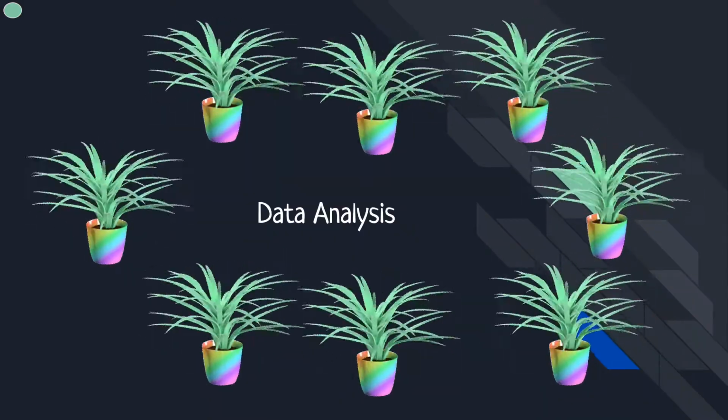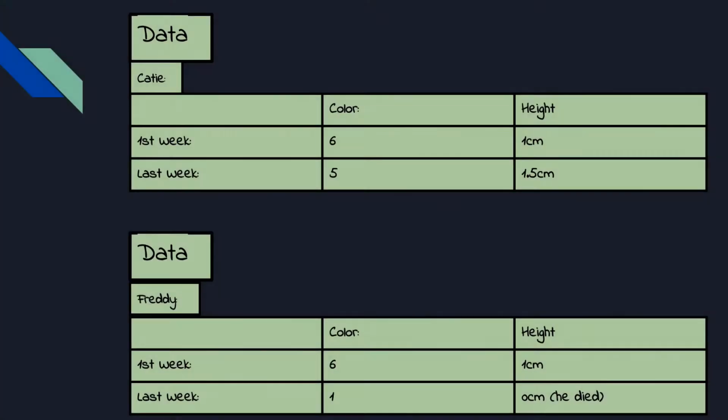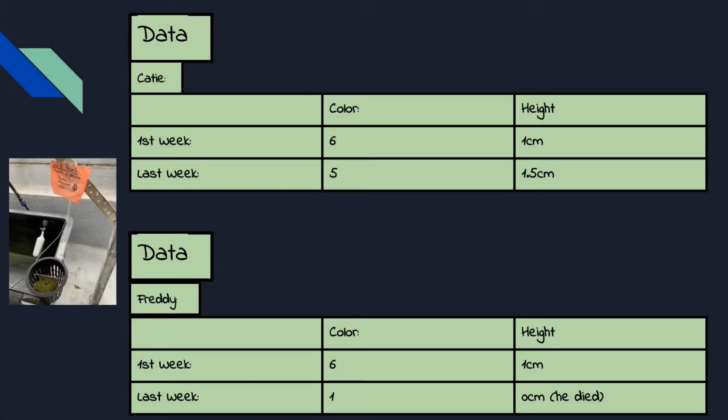For our data, we measured the height and color of two identical basil plants. For the first plant, Katie, we gave it the right amount of everything. Because it got the right amount of everything, it thrived, and started from being around 1 centimeter tall with a color of 6, which meant that it was bright green and healthy, to 1.5 centimeters tall with a color of 5.